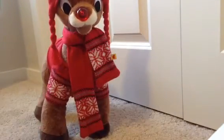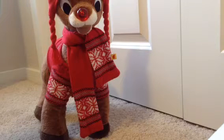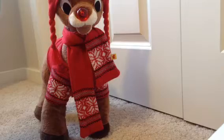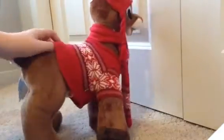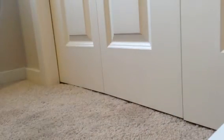I got this for Christmas about 2014, 2013 Christmas. Because the little scarf mom got him for me, and just a little jacket there.